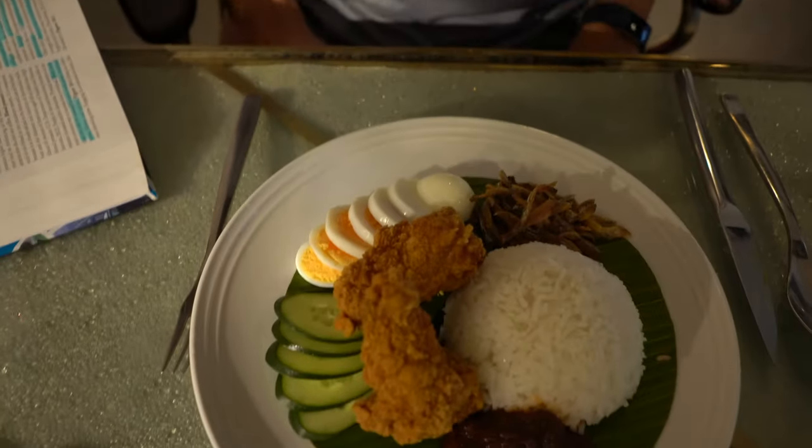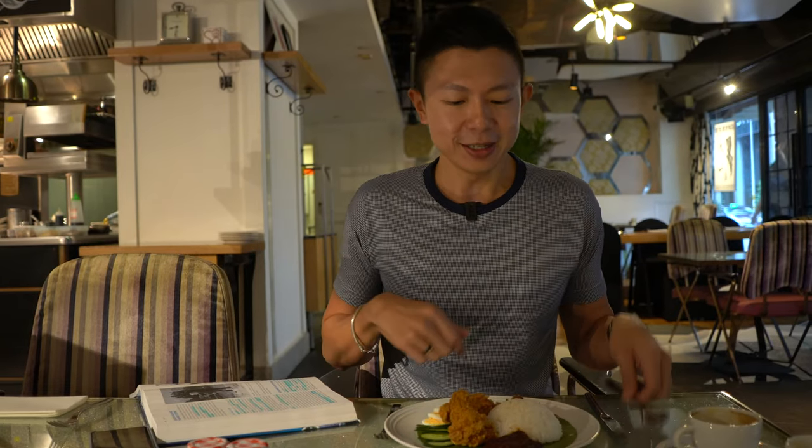My second main course is here. It's the nasi lemak, which is the Malay style coconut rice. One very good advantage of having a la carte breakfast is every dish is actually freshly prepared, so I can hear them frying the chicken just now. For nasi lemak, the most important thing is actually the rice as well as the sambal chili. So I'm going to mix the two together to see how it tastes.